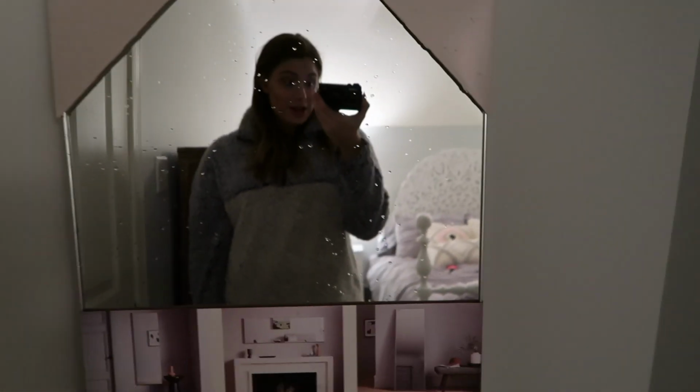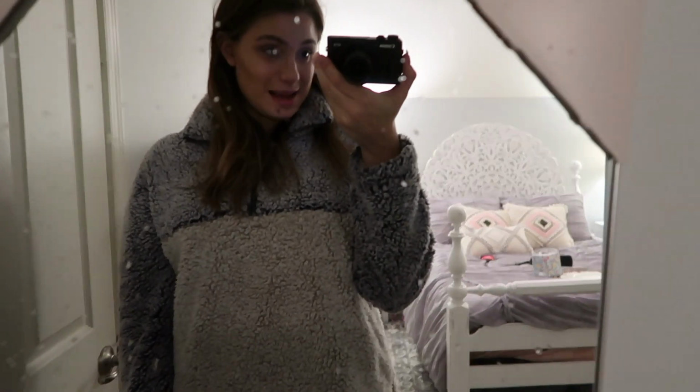A few different stores to get a few things. I got a full-length mirror. This clearly would be the logical place to put it because where else? And this is going here. But I just feel like the lighting right here is so bad to take pictures. I think I'm probably just gonna end up putting it here.